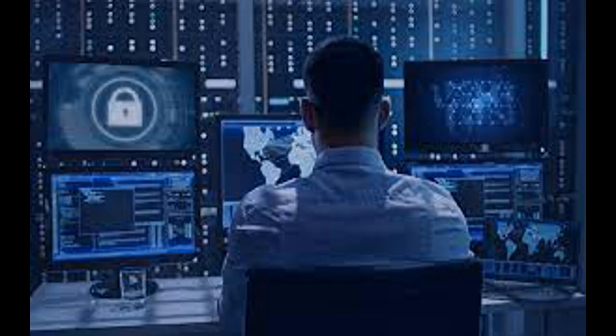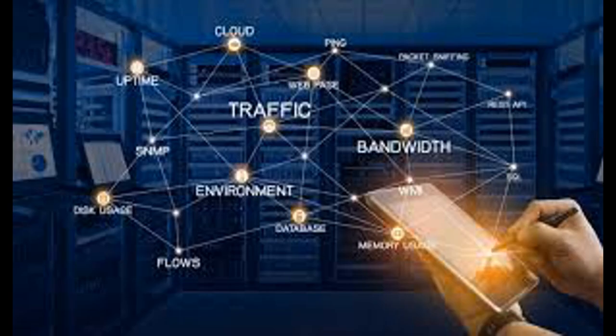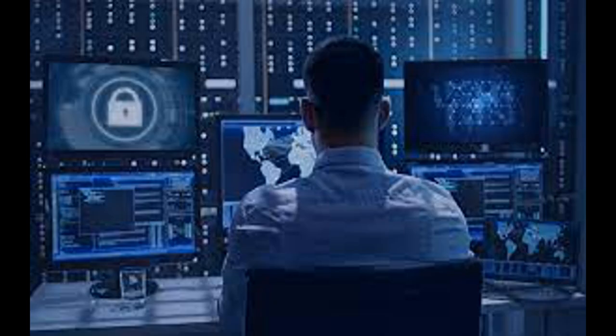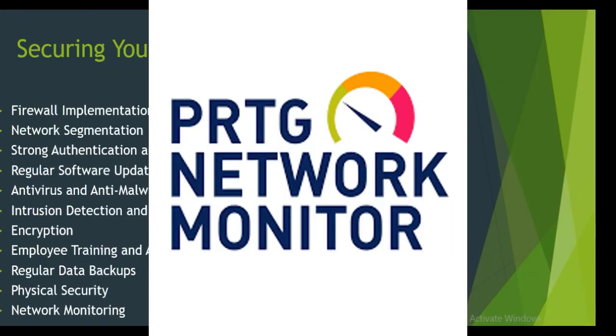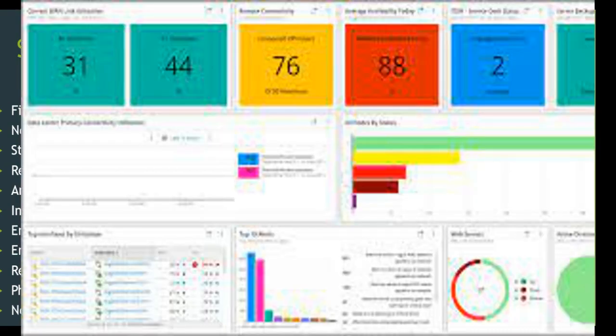And finally, we have network monitoring. Now, and this is key. Based on the size of your network, you may have a dedicated team who will sit in front of a screen, and they will be using network monitoring software such as PRTG Network Monitor, very popular. There's also SolarWinds Network Performance Monitor to keep track of what is happening on your network.